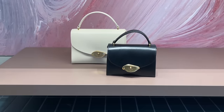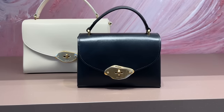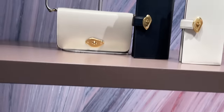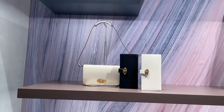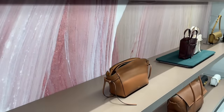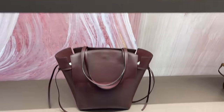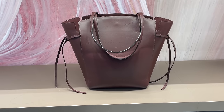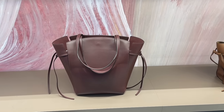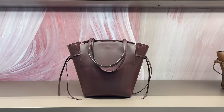We have Lana with a top handle. Oh, that looks so classy. Just gorgeous. And a shoulder strap version. And then we have some new bags too. It's a Clovelly. I absolutely love this burgundy color. And guys, I swear, I tried this Clovelly before and it's one of the most comfortable tote bags.